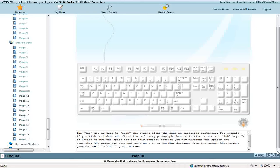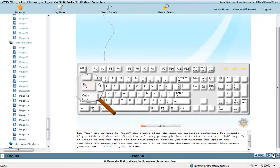The tab key is used to push the typing along the line in specified distances. For example, if you wish to indent the first line of every paragraph, then it is wise to use the tab key. It is unwise to use the space bar for this purpose because you may miscount the spaces, and secondly, the space bar does not give an even or regular distance from the margin, thus making your document look untidy and uneven.